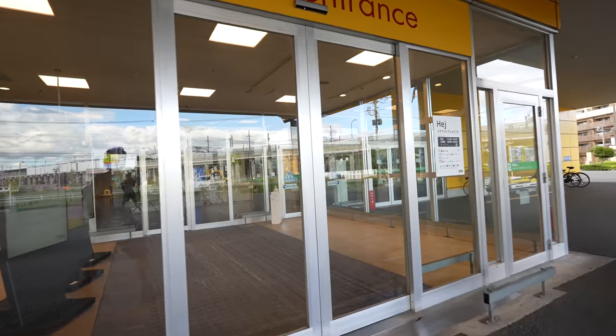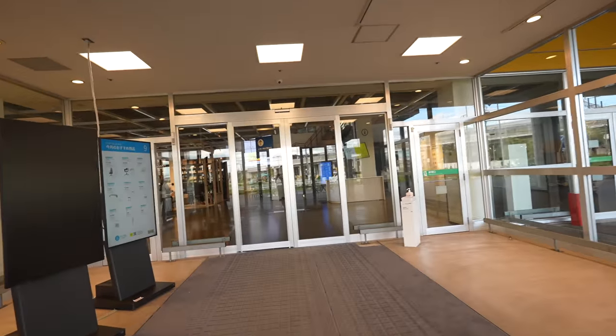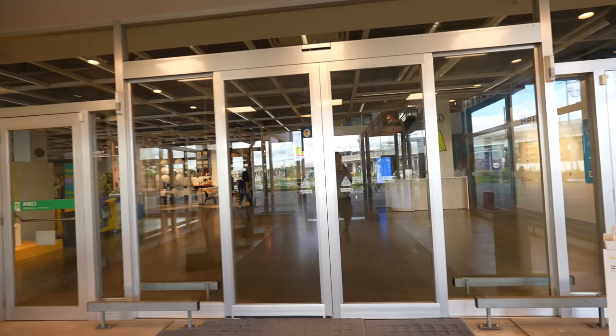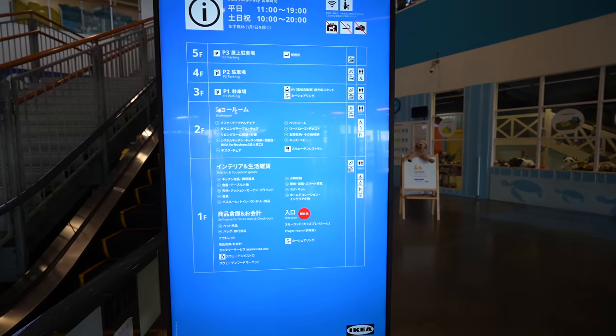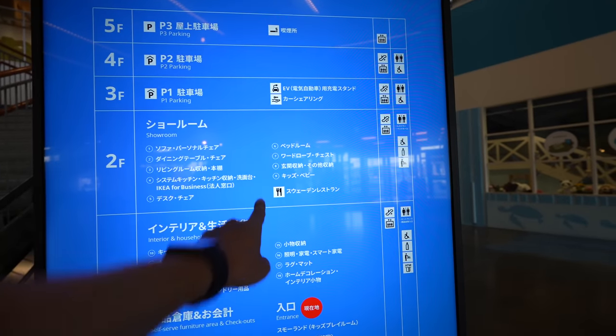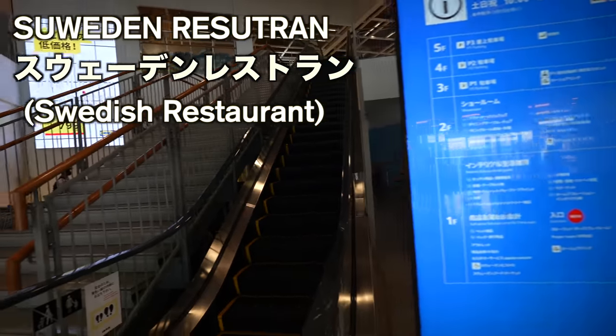Alright, let's go straight to the restaurant. Today, I don't have any plan for buying furniture. So the restaurant is on the second floor, the Swedish restaurant. So let's go.